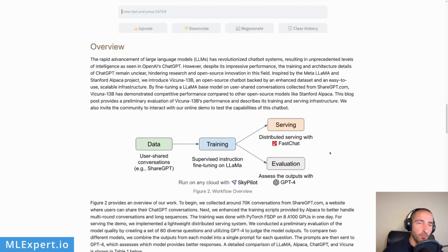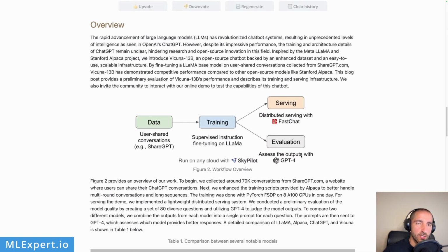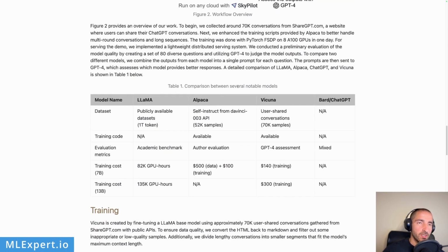Okay, so we have the demo, which we're going to have a look at. But yeah, this is essentially the way that they were training this. They were getting the ShareGPT user conversations, trained using the fine-tuning that they're describing in the GitHub repo, and then they are serving it and doing evaluation on the site with GPT-4. So here is the comparison between some of the models. So we have LLaMA, Alpaca, Vicuna, and Bard.